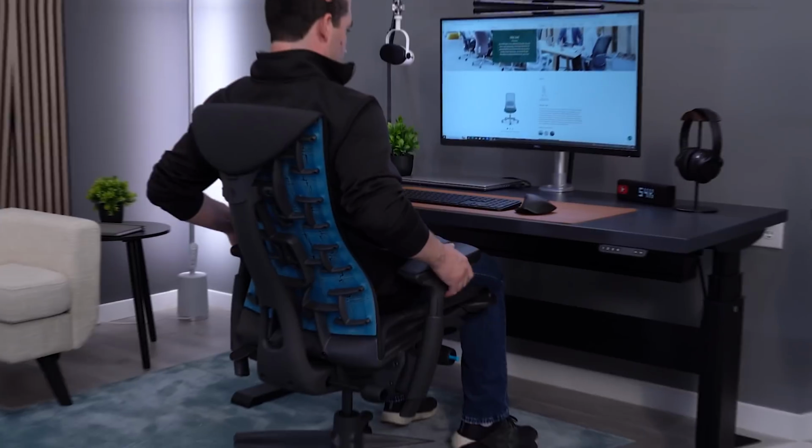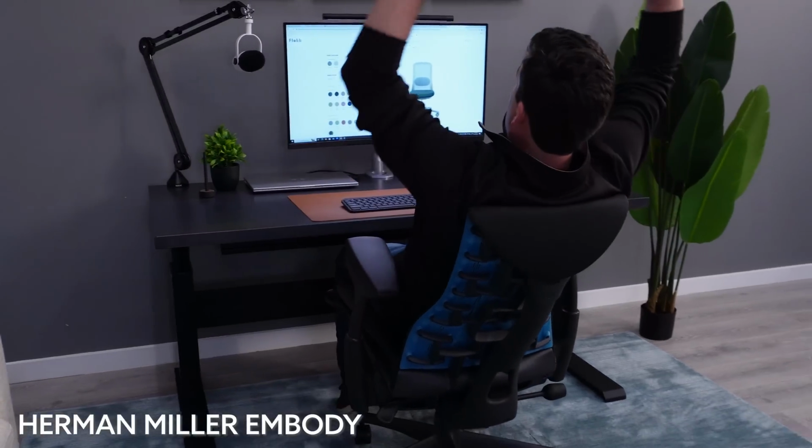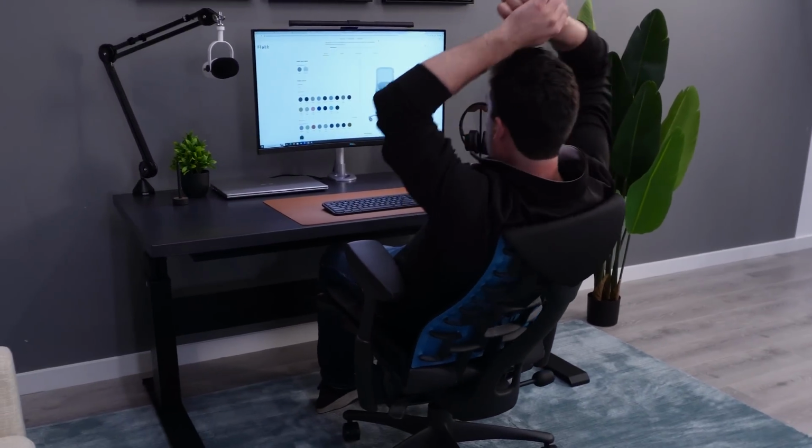The Embody is actually the chair I'm sitting in every day. It checks all of the boxes for me in terms of comfort: great seat, great arms, great back, and I love that recline. Easy S tier.